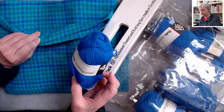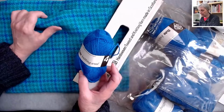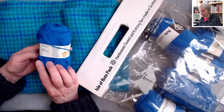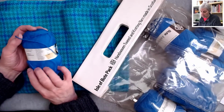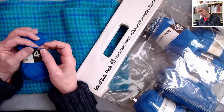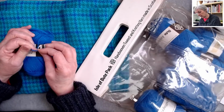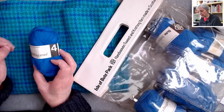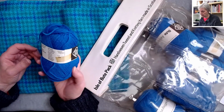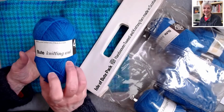But it does appear to have all of the yarn and beautiful fabric. This actually feels very soft. I was wondering about how the fabric would feel. I am amazed at how soft this fabric actually is. And so this just says knitting wool. This looks like a 3-ply yarn. The other yarn was a 2-ply. Oh, this says 4-ply. So this is a little bit different than the other yarns, which is a really nice thing to find out.